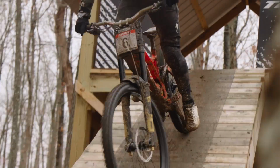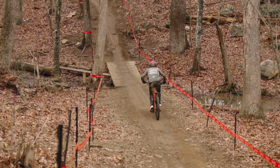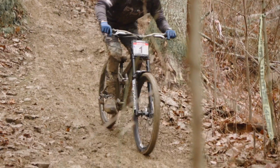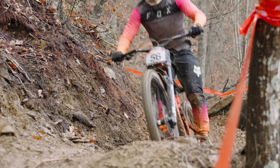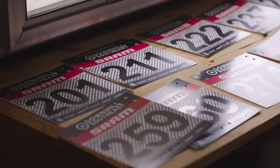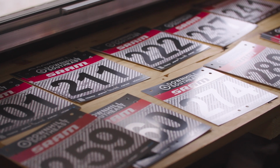Being the southernmost venue of the circuit and such an early season race, this is usually a more intimate event. But with the registration sitting right at about 300 racers, including 42 pro men and 12 pro women, 2024 is kicking things off stronger than ever. Let's head up the hill for a quick rundown of this weekend's track.